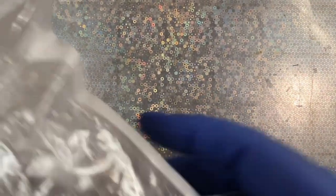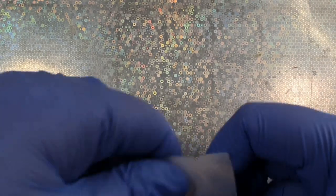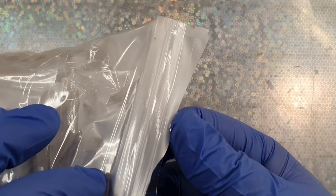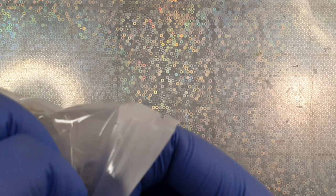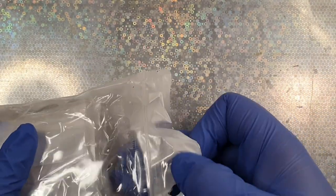So the next thing I bought, I've been wanting for ages. But every time I looked, they only sold these in a pack of 10. And I was like, that's no good for me. Sorry about me clearing my throat, guys. Like 10 nails, and they were really expensive. It was like £10 for 10 nails. And I was like, no.